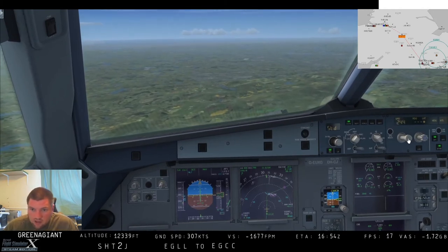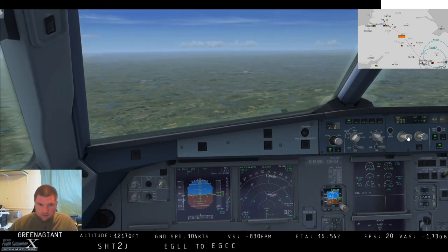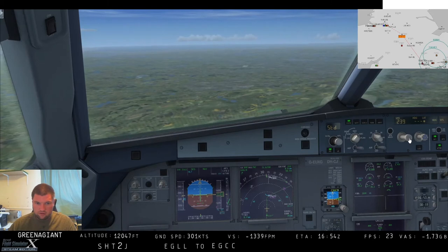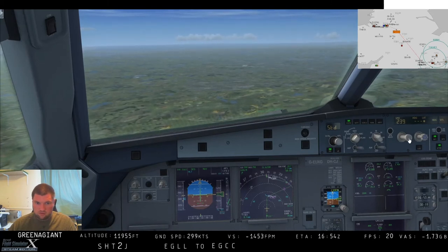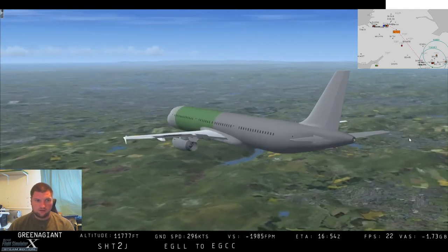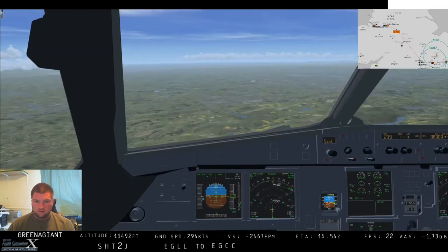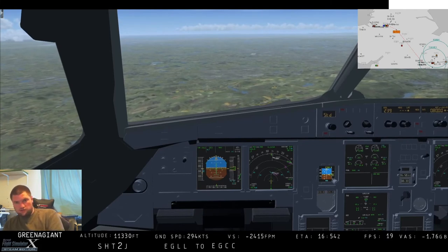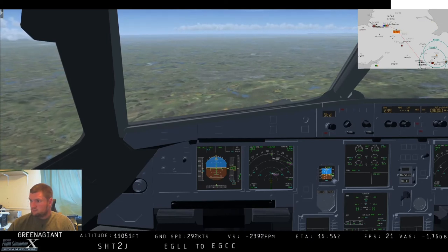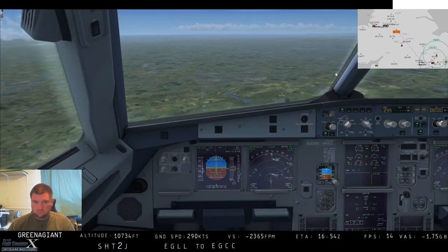And I do want to bring our speed back. Because one thing that the Airbus seems to like doing at Manchester is just absolutely tanking it. And you just can't bleed the speed off quick enough. So just to assist with that, we'll stick out the spoilers. Right, it's not rendering anything at the moment because it's trying to work out what to do with Manchester scenery. There we go, back in.